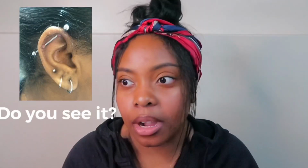Now mind you, I've had my nose pierced before, and I had kind of the same thing with that, but it was nowhere near what I had on my ear. These bumps were huge. So I'm like, oh my God, Googling what the heck happened? Why is my ear looking like this? I easily could have just gone back to the place where I got it pierced, but I didn't. So I'm just like, okay, take care of it.